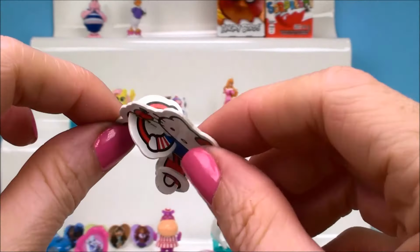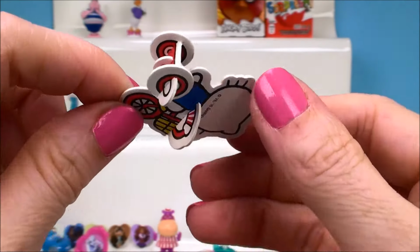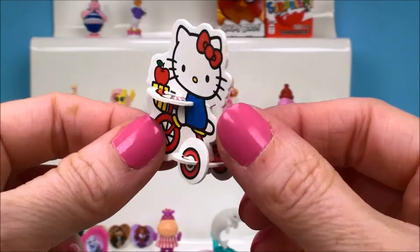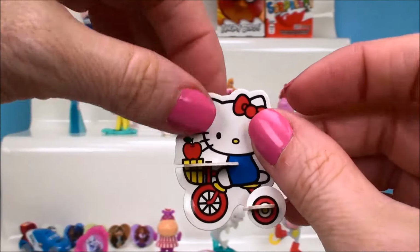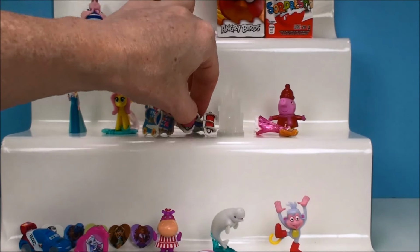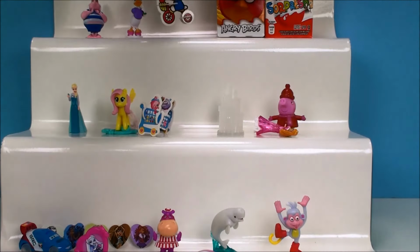Now look how cute that is. I love these little 3D puzzles. They're super easy to put together too. You just slide them into the little slots. And that is really cool. I just love that it's a puzzle that can actually stand up. Oh, or fall down and knock things over. No, there we go.